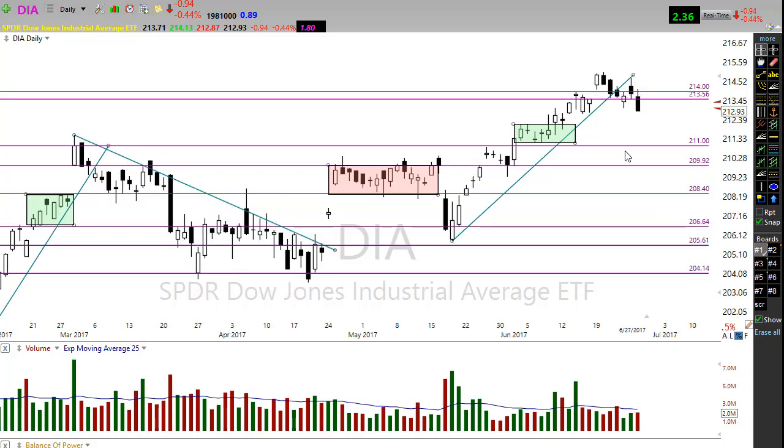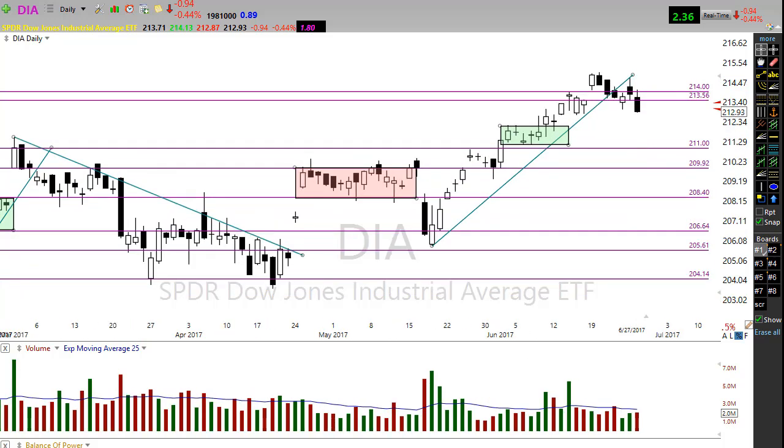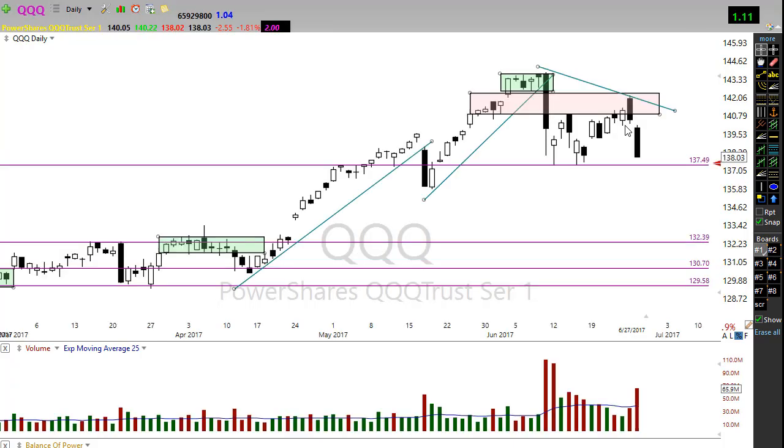Now, with the diamonds, this is what we have to start watching for, a rally back, and a failure in here would be really bad. It's usually not that first move down that's important. It's a failure to get back up there that is important. So we'll have to watch that closely. And you can see what I'm talking about directly here in the SPY.